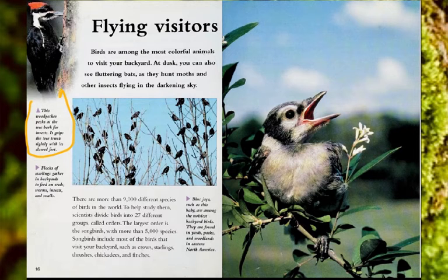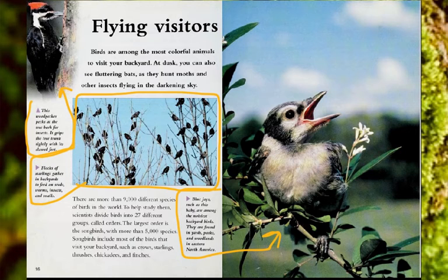This woodpecker pecks at the tree bark for insects. It grips the tree trunk tightly with its clawed feet. Flocks of starlings gather in backyards to feed on seeds, worms, insects, and snails. And then finally, blue jays, such as this baby blue jay, are among the noisiest backyard birds. They are found in yards, parks, and woodlands in eastern North America. You probably have heard them screeching in your own backyard.